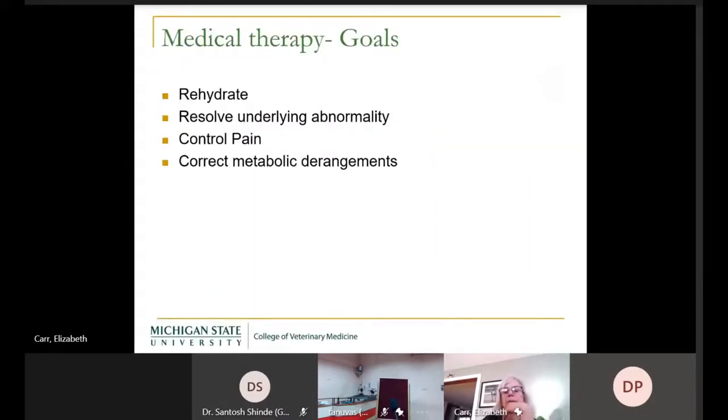So now I'd like to talk about medical therapy. How do we treat these horses? Many times we are treating them without a diagnosis. I often see horses that present where I don't know the underlying cause, but there are several tenets you can follow to try to manage them and see if you can resolve the problem, even if you're not sure. Your goals are to rehydrate them, use both rehydration and pain management to resolve underlying abnormalities, and correct any metabolic derangements that they have.